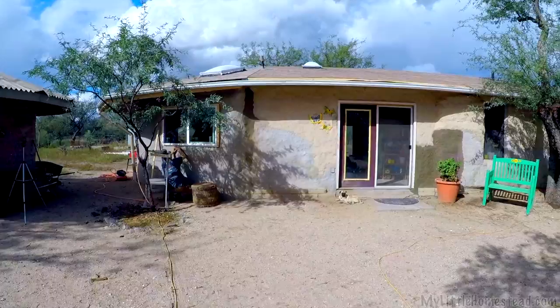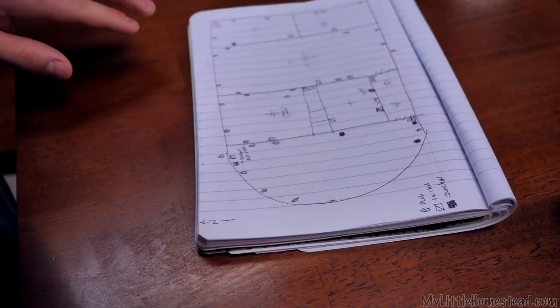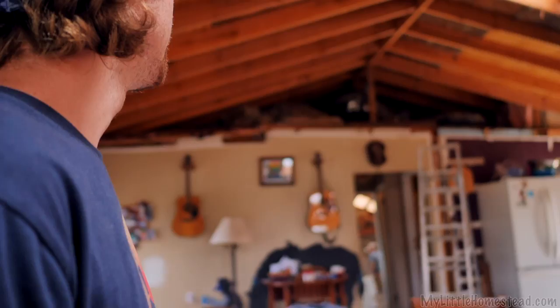We have our diagram here. It shows all the lights and everything. And also we have this for all our breakers and stuff and what ones we're gonna run it off of. What we're gonna do is wire in the kitchen off of the stuff that we have from the original kitchen.